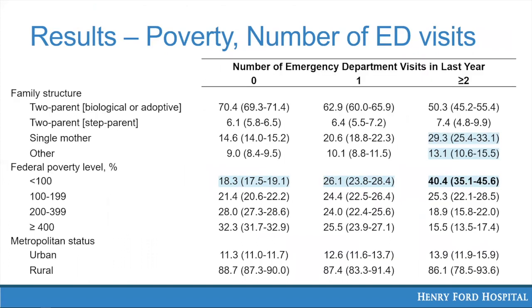Children with 2 or more ED visits also more often had a single mother or lived in households other than having 2 biological, adoptive, or step parents. About 30% of children with 2 or more ED visits in the last year had a single mother, which was twice the rate of children with no ED visits.